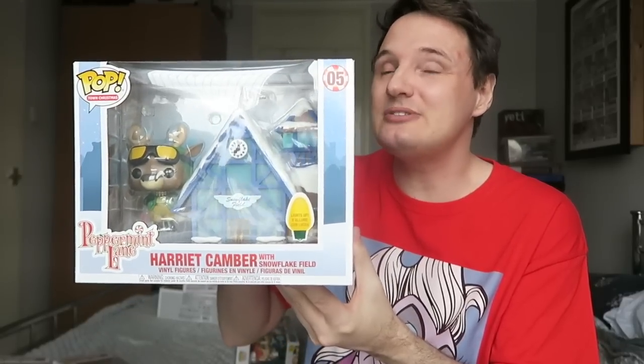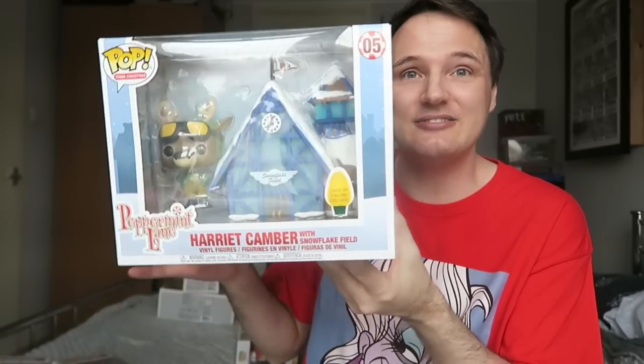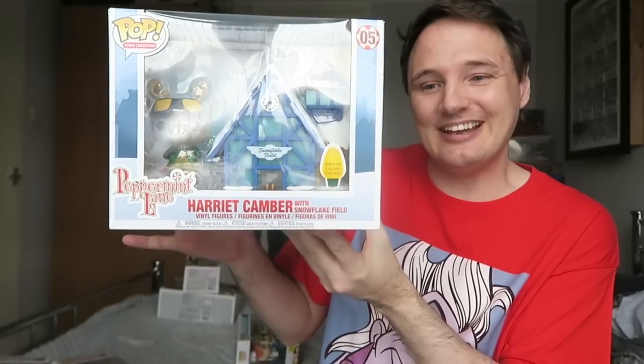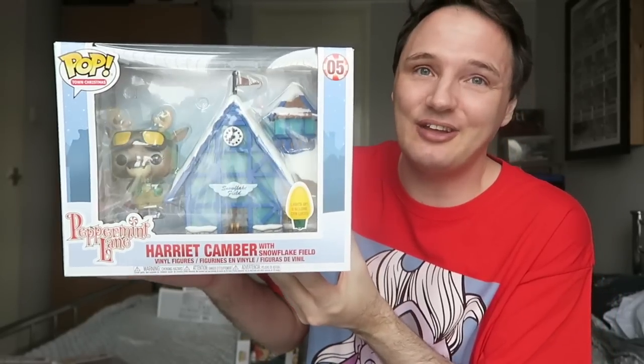Did this come from abroad? Yes, it did. It took 2 months, as did the other two characters. It came from Australia as well, so I had to wait a long time. It came after Christmas, which wasn't ideal, but I'm really pleased I have it and I have the whole collection.